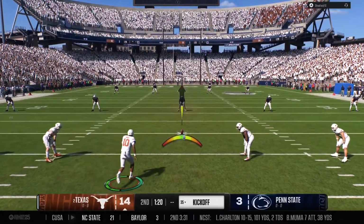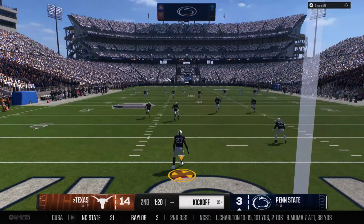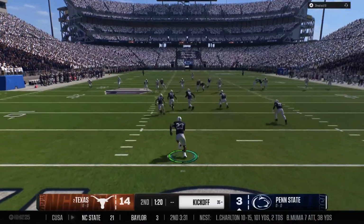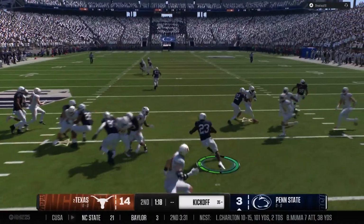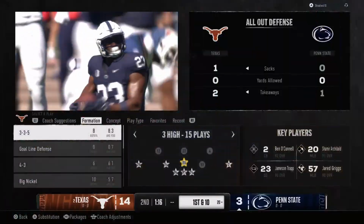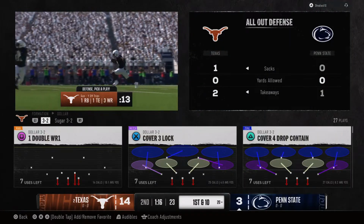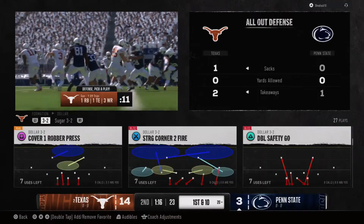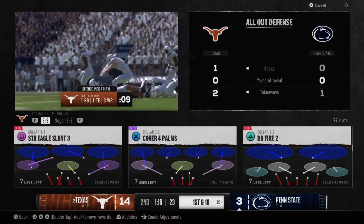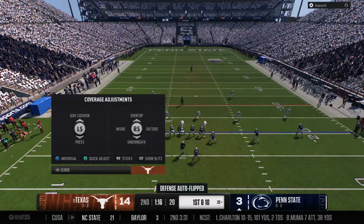Almost ready to kick it away after scoring the touchdown. He'll take the return, try to get better field position. He was hoping for something a little more dynamic, that they get him on the ground at the 20. The Nittany Lions going back to work on offense now.